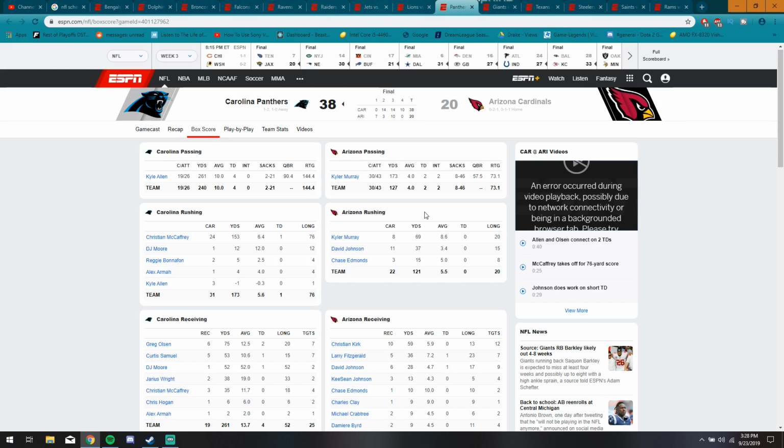Curtis Samuel, 5 for 53 and a touchdown. DJ Moore, 1 for 52 and a touchdown. All pretty good games from them. Now, Kyler Murray's offense. David Johnson, 11 for 37. Not the greatest game from him, but he made it up in the passing game. 6 receptions, 28 yards, and a touchdown.